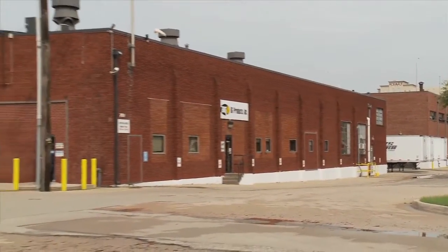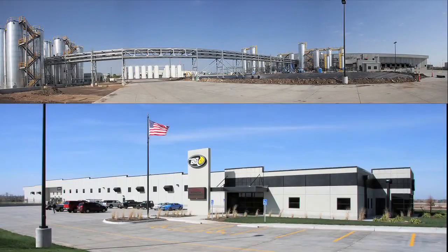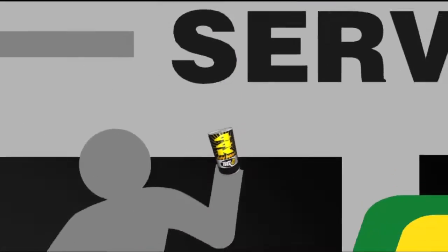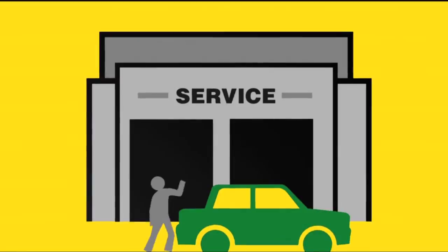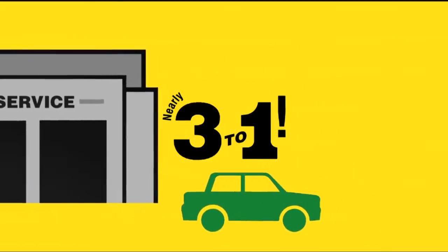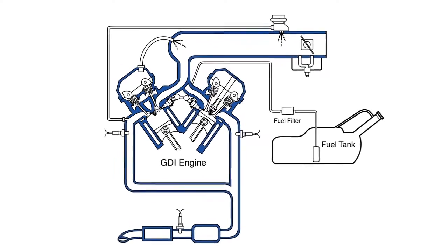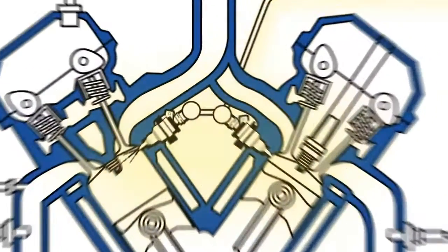Since 1971, BG has had a reputation for being the solution to fuel system deposits. Today, one of BG's best-selling fuel products, BG 44K, is favored 3-to-1 by service managers nationwide. BG's line of fuel products clean everywhere gasoline travels in the engine.